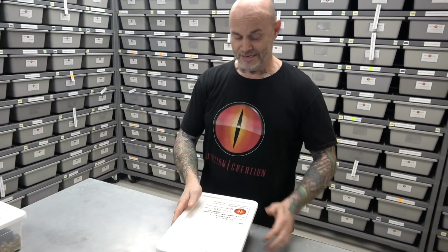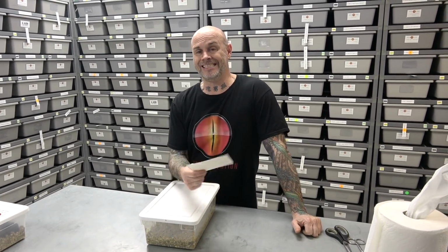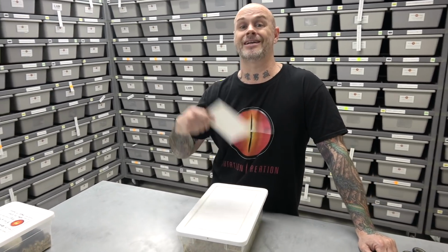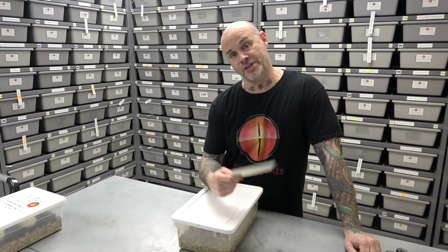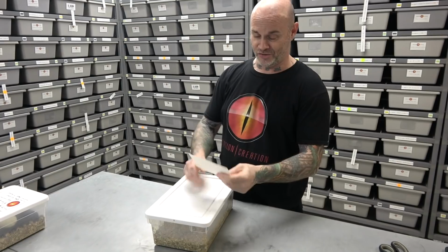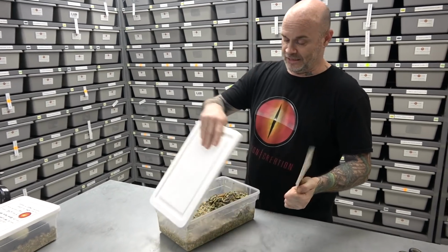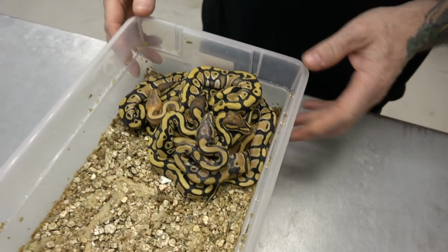Enhancer clutches out. This was the enhancer clown that were 66% het genetic stripe to an enhancer, bred them, and we got an enhancer genetic stripe. So not only did we prove out that the male is 100% het genetic stripe, the enhancer female that I have is 100% het genetic stripe. Crazy.